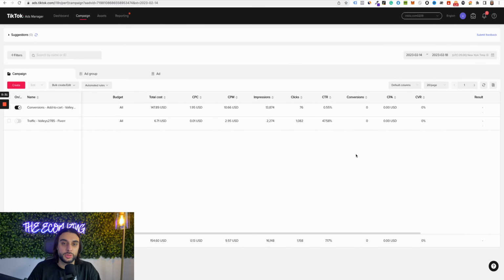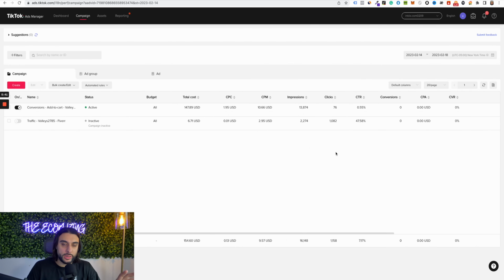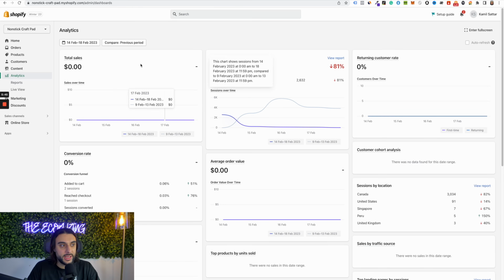And again, that's because this objective, which is add to cart or complete payment, is a lot more expensive than the previous campaign style that he used. So by looking at those metrics, it's really not looking good. And if we cross-reference it with the Shopify data, you can see I've changed the dates from the 14th till the 18th, because that's when that campaign started running.